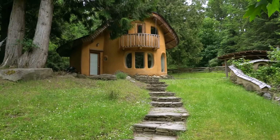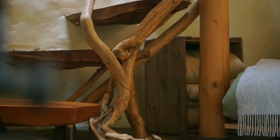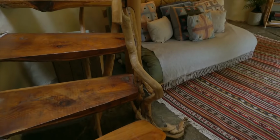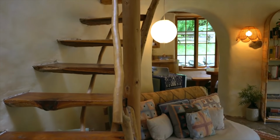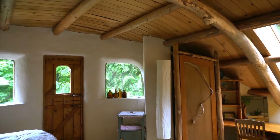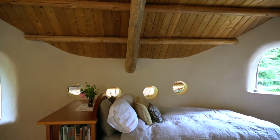This house is situated on the main island of British Columbia. This is a mixture of sand, clay, and straw. All the walls are sculpted by hand. It was built in 1999, and it is considered to be on the wish list of many people. The house is 600 square foot. It has over 2 floors, and the original construction cost was about $56,000.